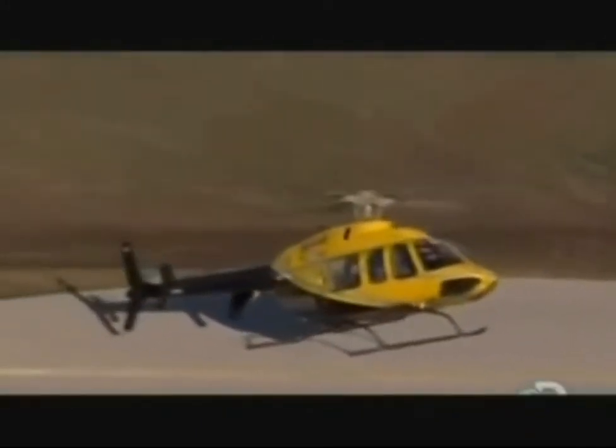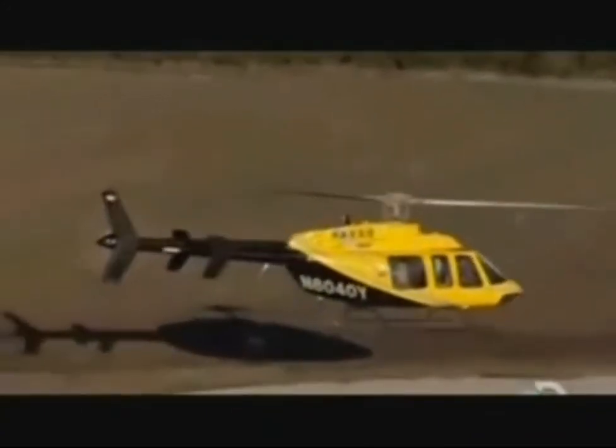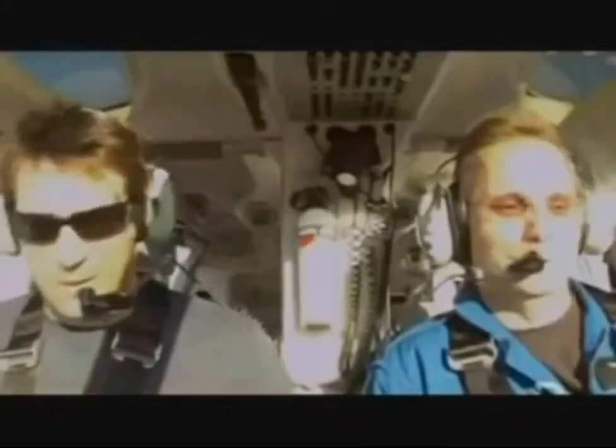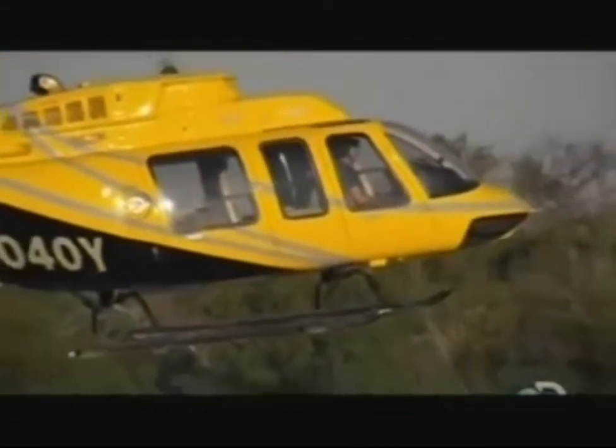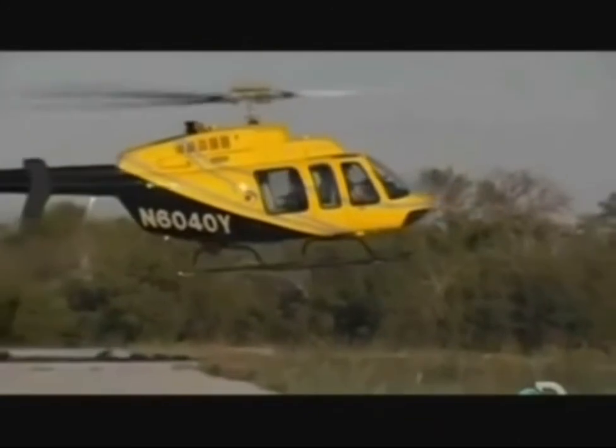Left. There left, you go. Up, forward. Take it out. You don't want it to move that far. Oh, you got it. Okay, yeah, that's okay. Okay, this is tough. The cyclic thing is very tough. I can see how quickly a helicopter can get out of control. Marty takes it up a notch.